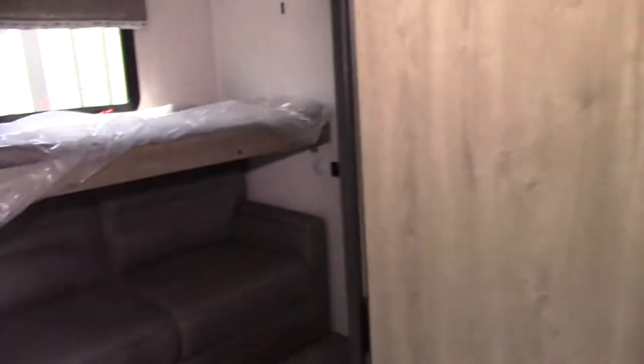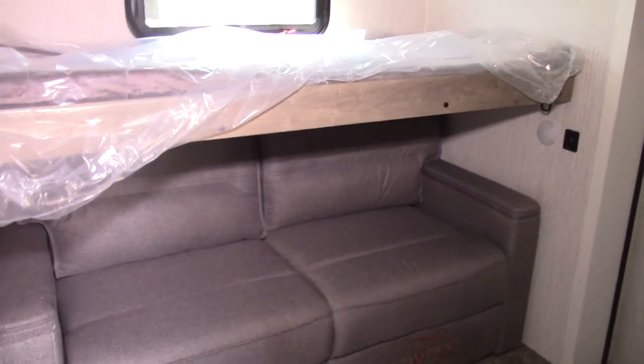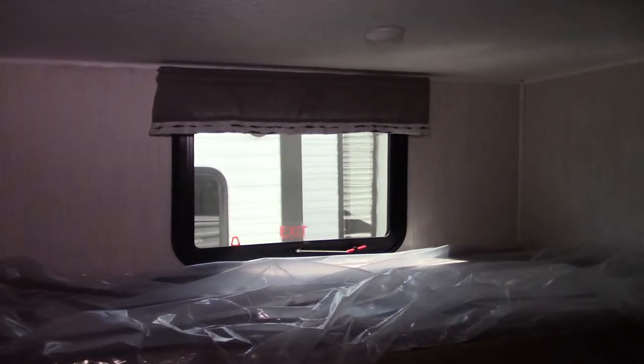And here we have the second bedroom. That sofa is the same as the one up front. Again, converts to a queen size bed. You have the bunk right above it, and this folds up out of the way. And then here we have another closet. And provisions for another television to be installed here if you wish.